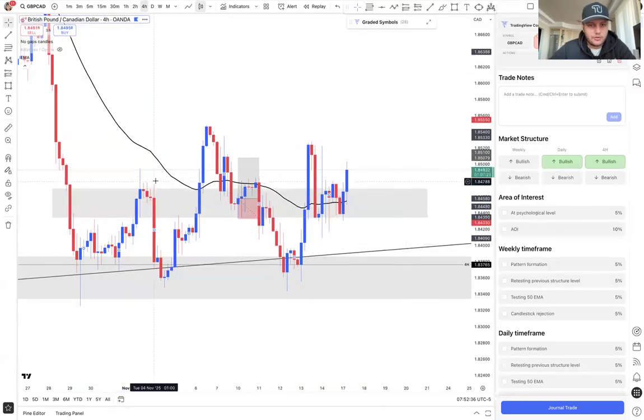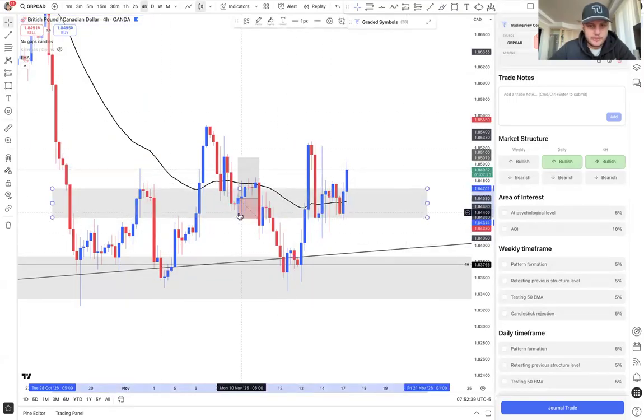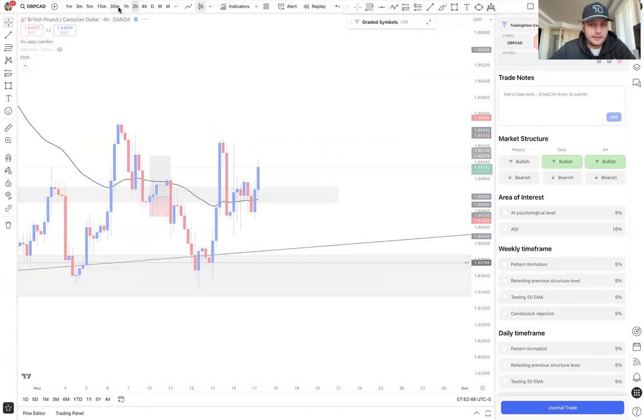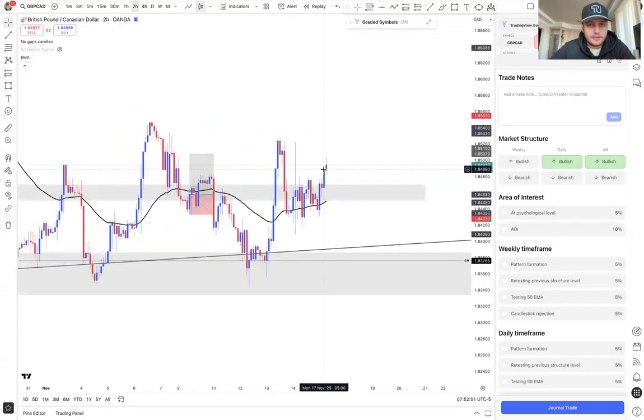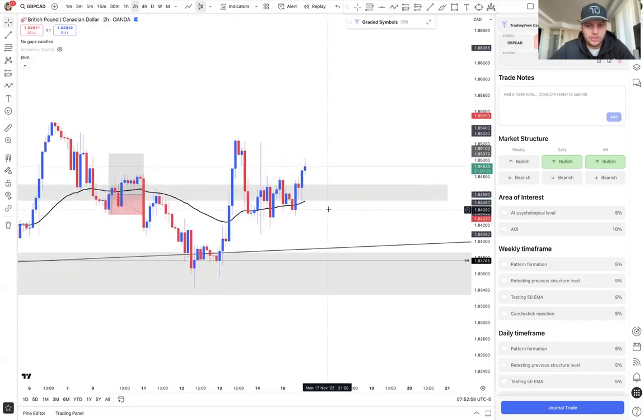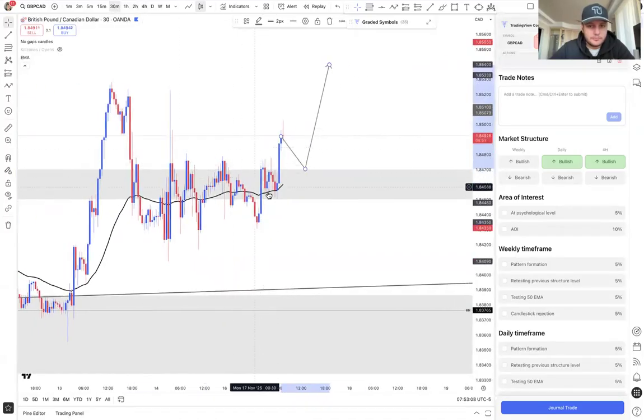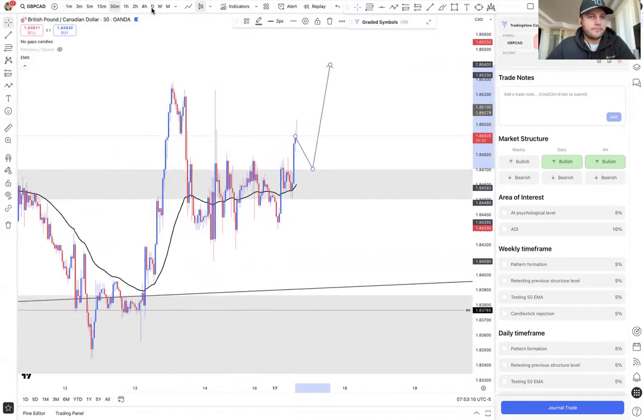You have this internal 4-hour area of interest. We could even tighten it up a little bit right there. You have 1, 2, 3 structure points right there, a couple wicks. For this, you have a 2-hour inverted head and shoulders. So your shoulder, head, shoulder right there, or a triple bottom, whatever you want to call it. You could wait for a pullback into those structures to buy. I think that could be a good potential trade.